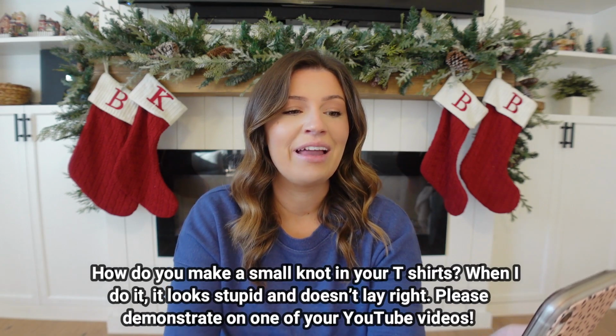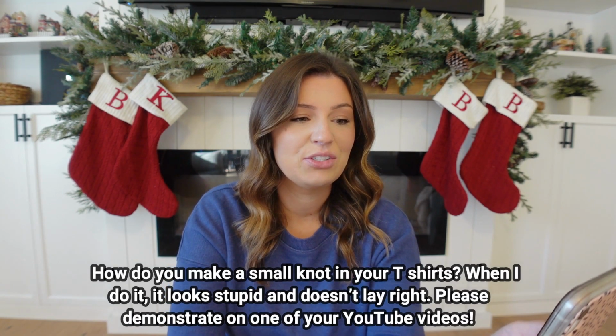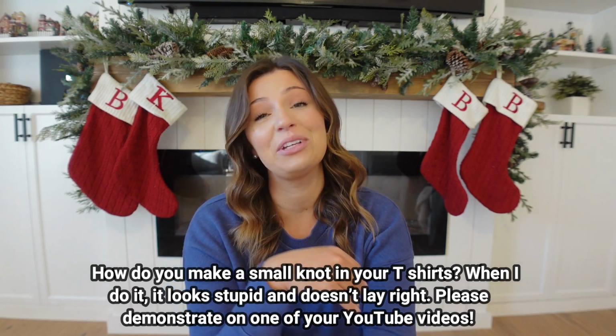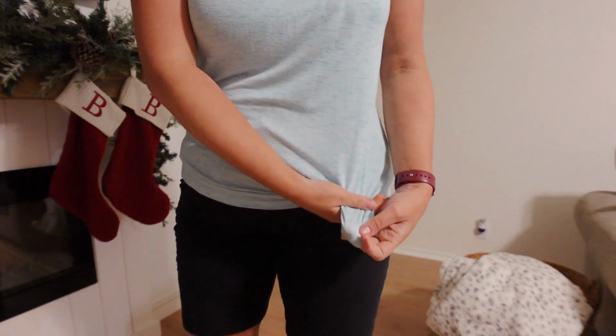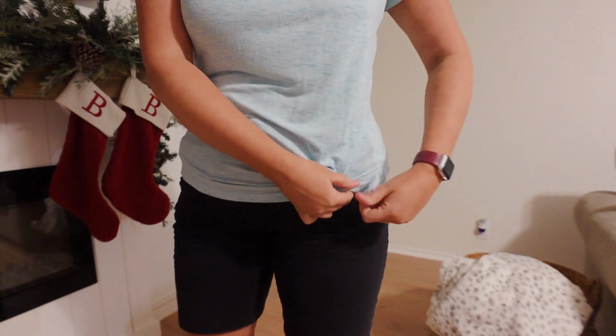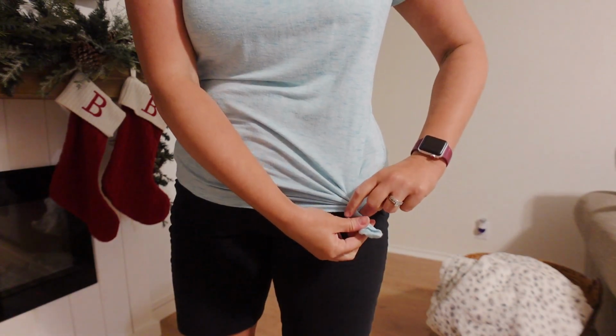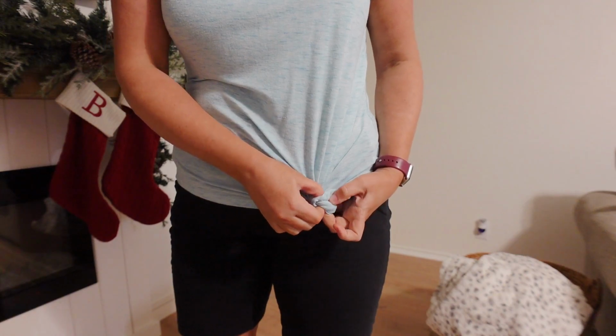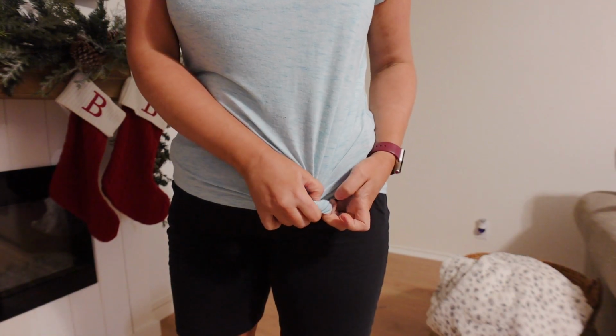How do you make a small knot in your t-shirts? When I do it, it looks stupid and doesn't lay right. Please demonstrate on one of your YouTube videos. This is really funny because I've actually looked this up on Pinterest or maybe YouTube, but I will show you how I do it. Okay, when I am putting a knot in my shirts, it helps if the shirts are a little bit oversized when you start. So I just grab it on the side and twist and then pull it through.